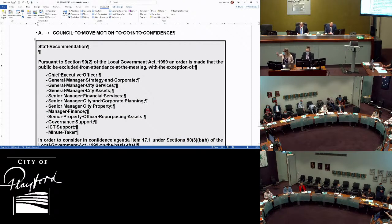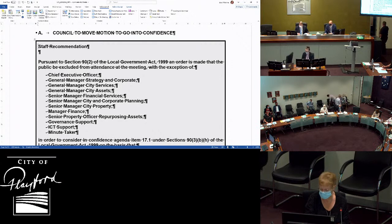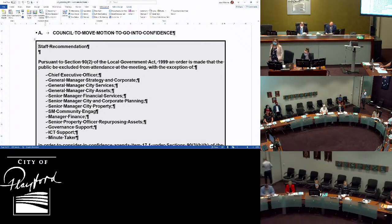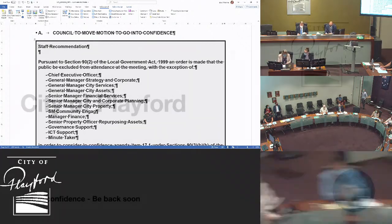202. Pursuant to section 92 of the Local Government Act 1999, an order is made that the public be excluded from attendance at the meeting with the exception of the following staff that are on the screen. This is in accordance with sections 93B and H of the Local Government Act. Does somebody wish to move that? Moved by Councillor Smallwood-Smith. Does it find a seconder? Seconded by Councillor Halls. Yes, please.